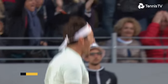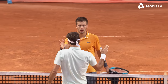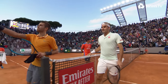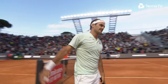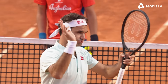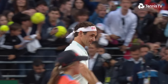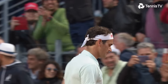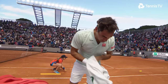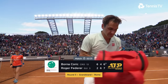Oh, wow. It's fantastic from Federer. As this time, it's his turn to save match points and win. We all know about his talent, his ability, but how about his guts and character? Wins a second match of the day. It was an epic. Gets the better of Borna Coric to reach the quarterfinals here in Rome.